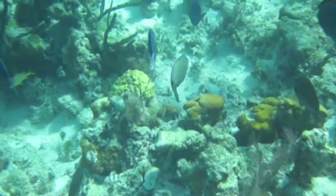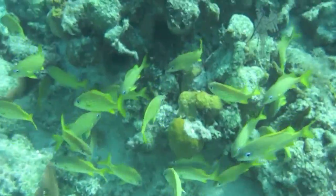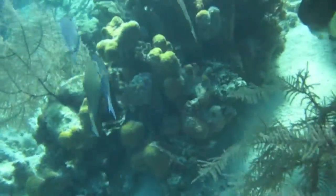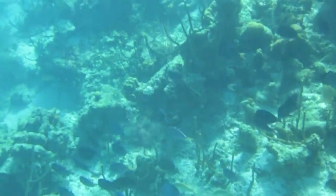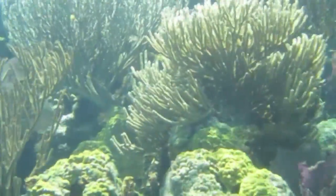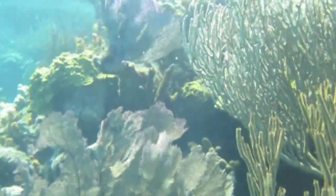These are surgeonfish and French grunt. Lots and lots of schools of these particular varieties. All in all, we saw about 100 species of fish during this week. We've just managed to capture a few of them here.